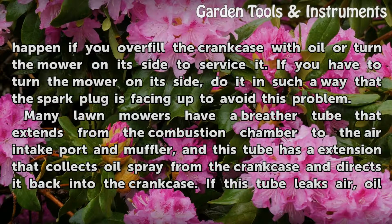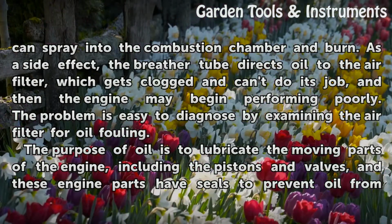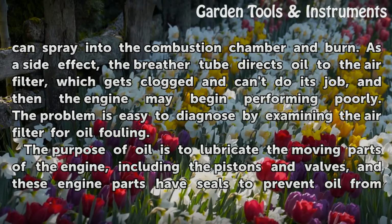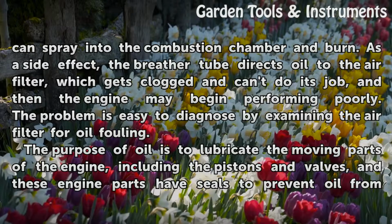Many lawn mowers have a breather tube that extends from the combustion chamber to the air intake port and muffler, and this tube has an extension that collects oil spray from the crankcase and directs it back into the crankcase. If this tube leaks air, oil can spray into the combustion chamber and burn. As a side effect, the breather tube directs oil to the air filter, which gets clogged and can't do its job, and then the engine may begin performing poorly. The problem is easy to diagnose by examining the air filter for oil fouling.